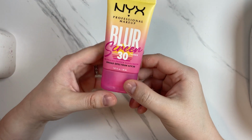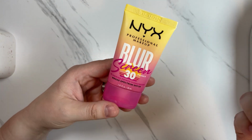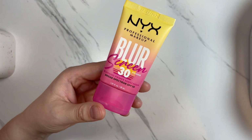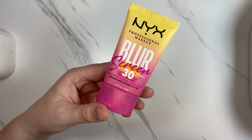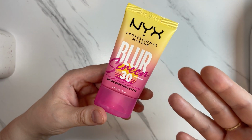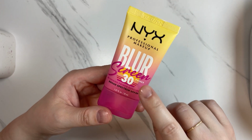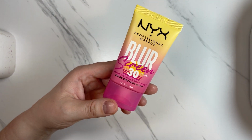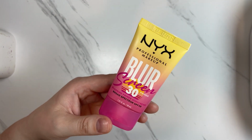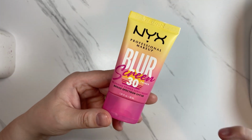And then we have the NYX Blur Screen Primer. So this is a blurring primer sunscreen, kind of a neat little product, I guess, that can mix sunscreen and primer. To be honest, I haven't been using this underneath my makeup. I do use this when I am going outside and I don't have any makeup on. If I'm going to be laying out or tanning or just going to be outside for an extended amount of time, I will use this, and I do find it really nice.